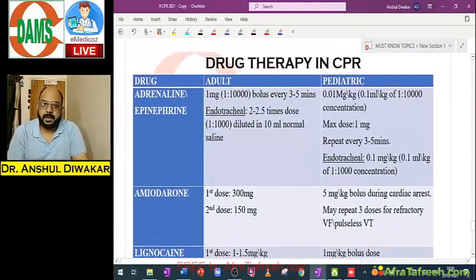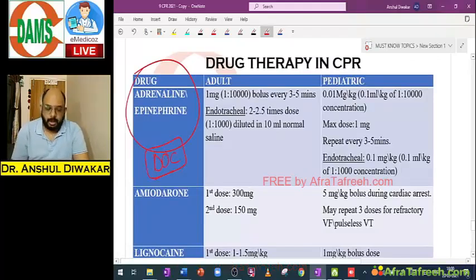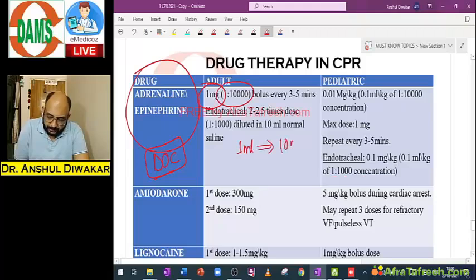Drug therapy in CPR. Most important is adrenaline or epinephrine, which is also the drug of choice in CPR. Dose is 1 milligram. Dilution is 1 in 10,000. What do you mean by 1 in 10,000? You take 1 ml, dilute it to 10 ml.